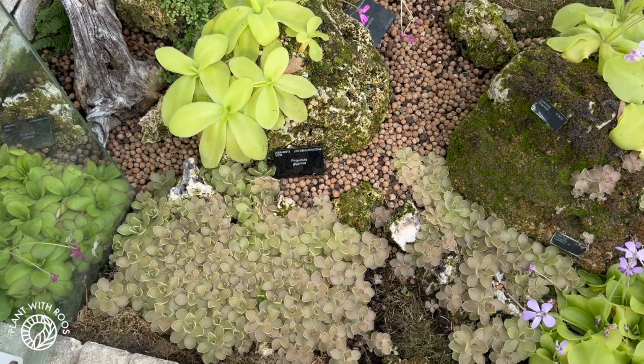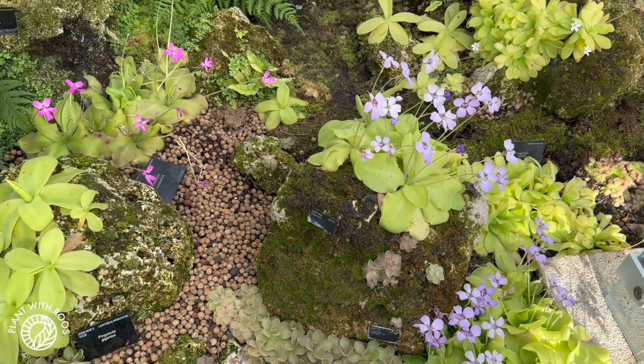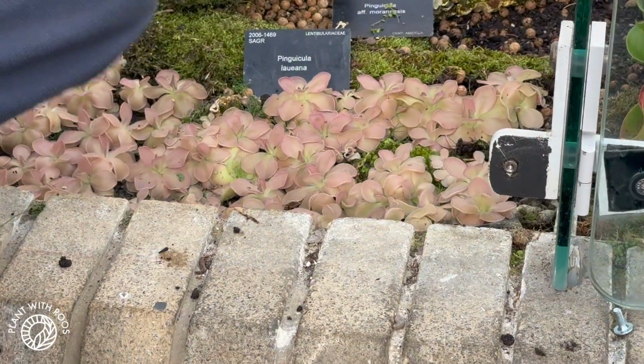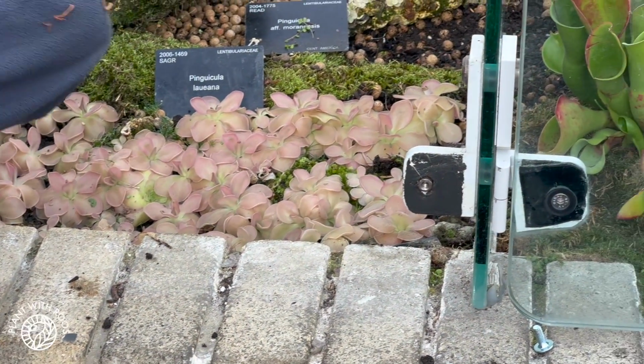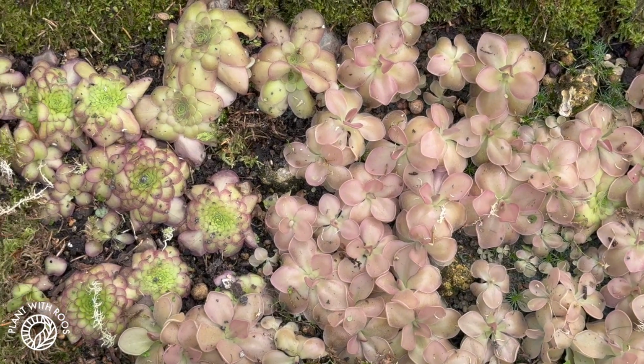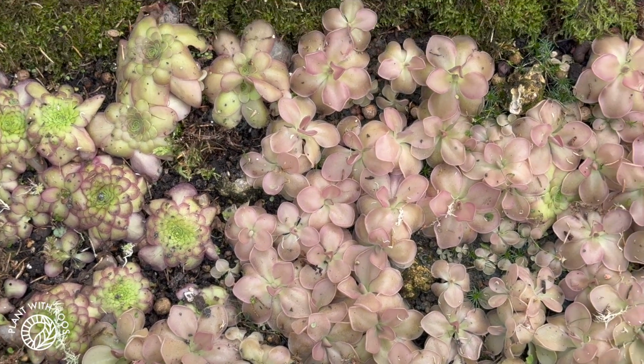Look at all the Pings. Ping heaven. And they're all in flower too. Unfortunately, one very, very beautiful little Pinguicula laueana that I also own, someone was working there taking care of them. But when I went back with my friends the next day, I could film them a little bit better for you. Look how beautiful they are.